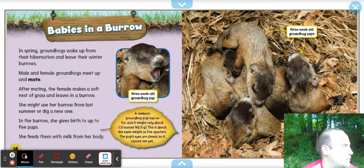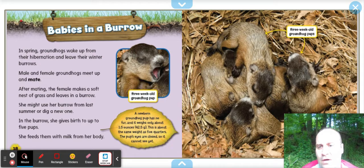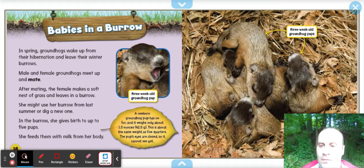Babies in a burrow. In spring, groundhogs wake up from their hibernation and leave their winter burrows. Male and female groundhogs meet up and mate. After mating, the female makes a soft nest of grass and leaves in a burrow. She might use her burrow from last summer or dig a new one. In the burrow, she gives birth to up to 5 pups. She feeds them with milk from her body.